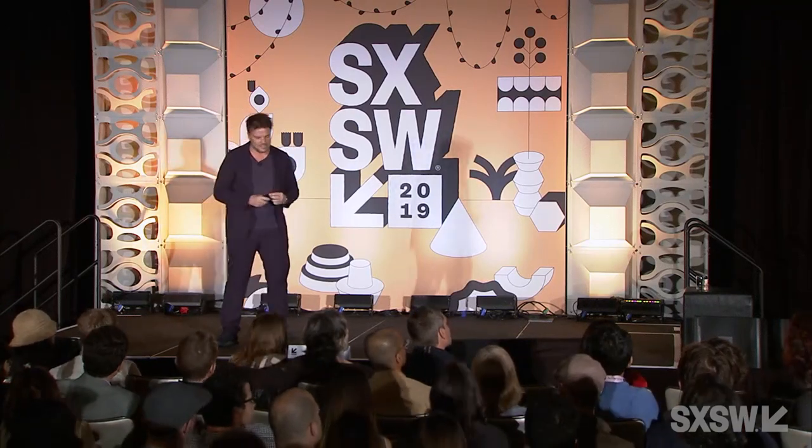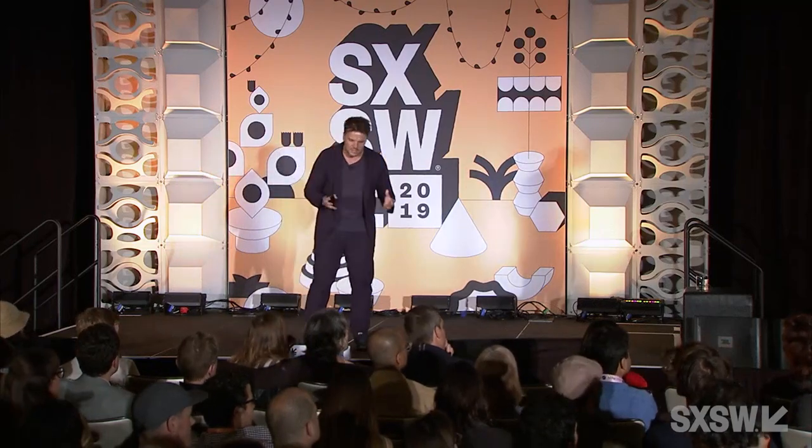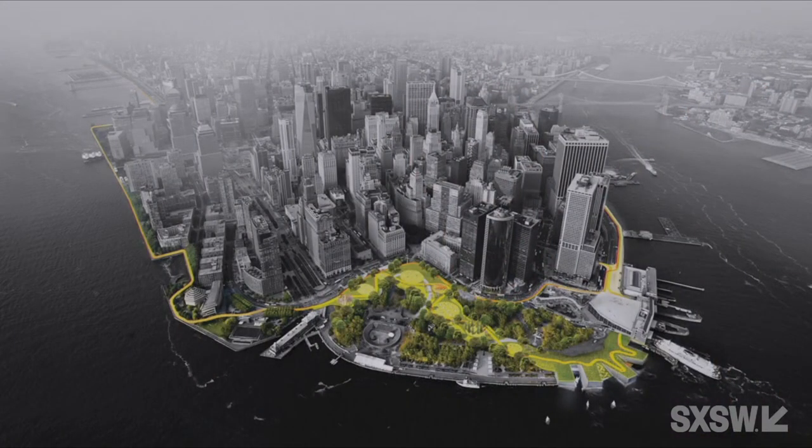So the Dry Line is an attempt to make the necessary climate adaptations for New York City, but at the same time making the city more lively and more enjoyable for the people living there. Phase one of the Dry Line, the whole East River portion, is scheduled to break ground next year.